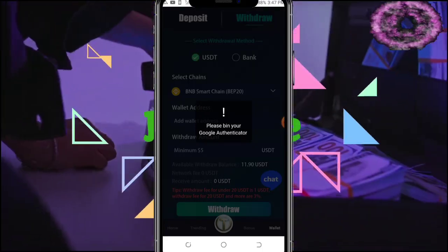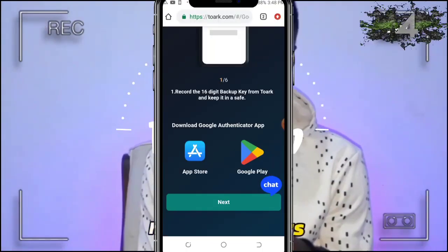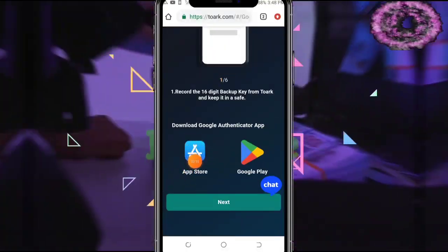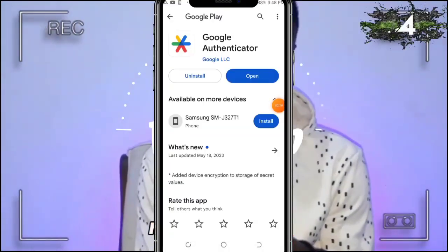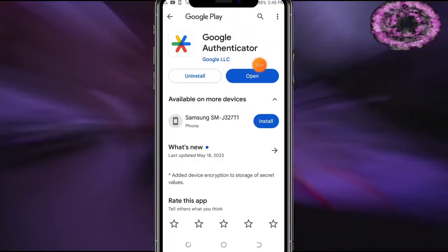So this one, what you need to do is just click on it. It's going to ask us to download this app, right? You can choose the App Store if you're using an iPhone, but you can also choose Google if you're using an Android phone. So we're going to choose the Google Play Store, right? And here we need to download this app, as you guys have already downloaded it, right?